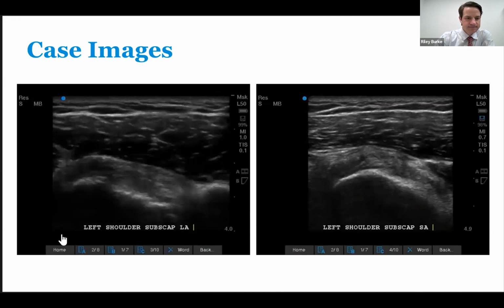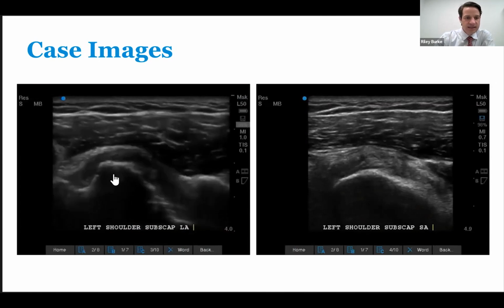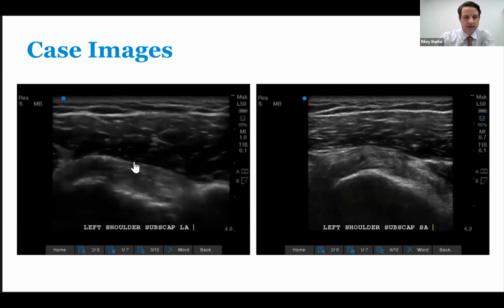I'll play that again. This is consistent with a high-grade interstitial tear at the distal insertion here with a suspected SGHL tear, superior glenohumeral ligament tear. But as you can see, the coracohumeral ligament is intact right here, it appears to be, based on this image.